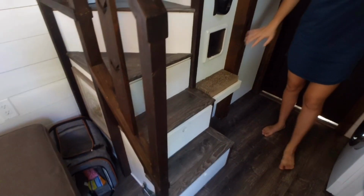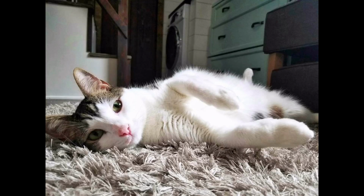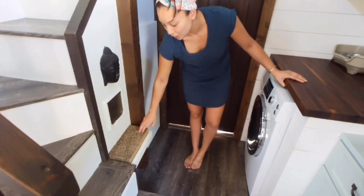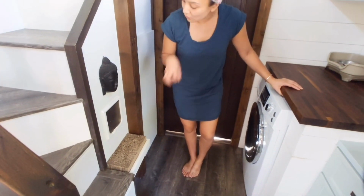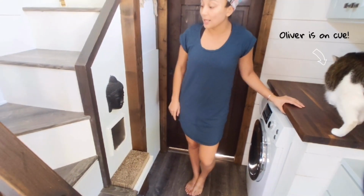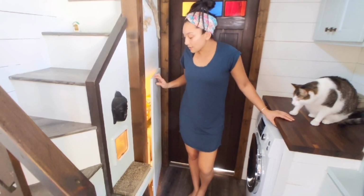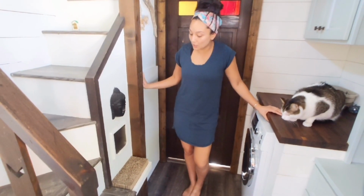This is Oliver's bathroom. So this is his little scratch pad where he comes out and he scratches and sharpens his nails. And then there's the cat door here where he can come in and out. And then his litter is actually behind this little door right here. So this was a custom touch that we added.